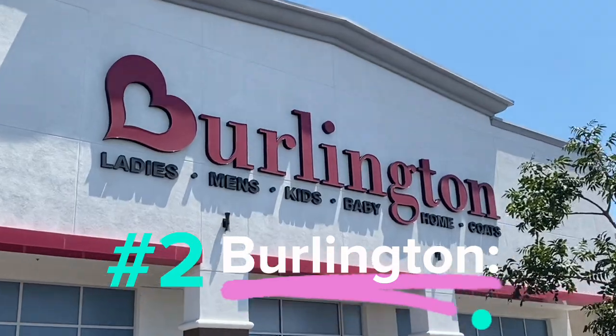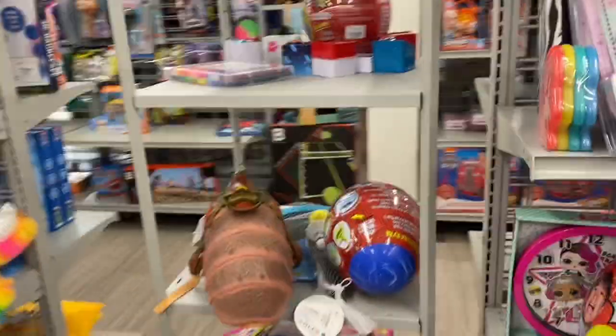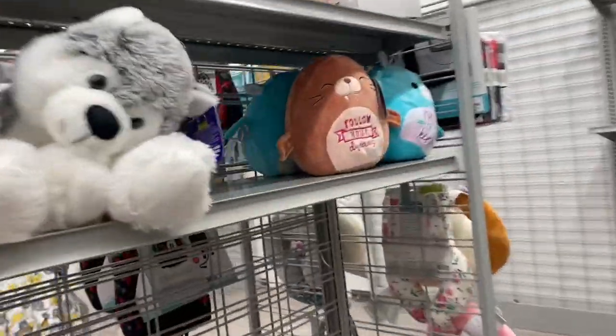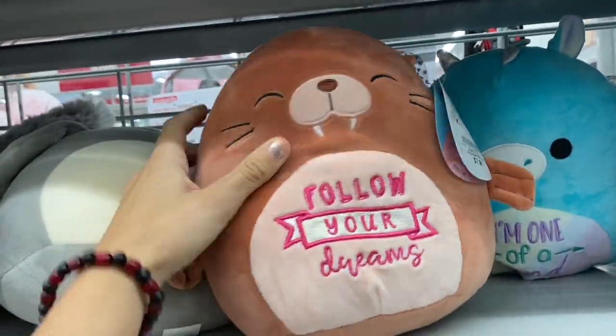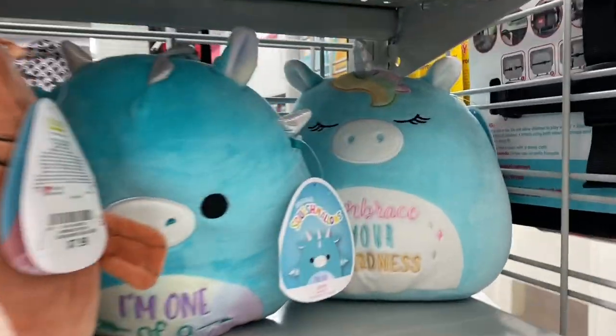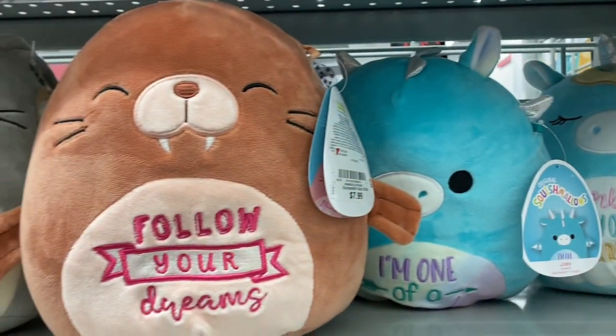Well, I'm pretty excited. All right, you guys, next stop is Burlington, and it's conveniently right next to Five Below. At first, I did not think I would find anything at all, but all I had to do was go down the other aisle and I found the bunny dog toy. And then they did have a few Valentine 8 inches left, like this walrus, obviously the bunny, and then the dragon. She is so cute, don't you guys think?